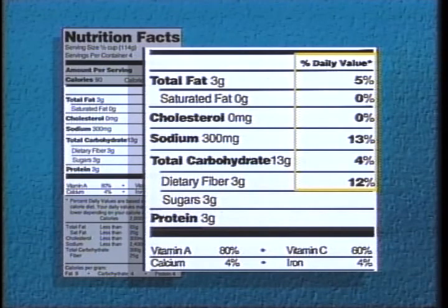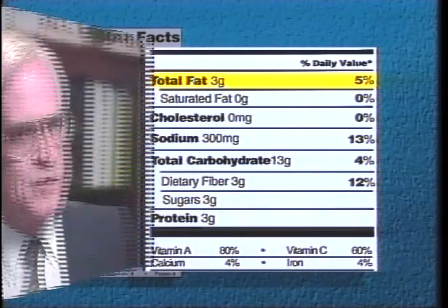But the biggest change is here, in a column known as the percent daily value. It demonstrates how a food fits into the overall daily diet. In other words, if a food contains 3 grams of fat, consumers will immediately know that's 5% of their total daily intake, based on a daily diet of 2,000 calories. When you're given a percentage and you see that this is 50% or this is 10% of your expected daily total, then you know very quickly that this food either contributes a lot of fat or a little bit of fat, and how to plan the rest of your diet around this particular food.